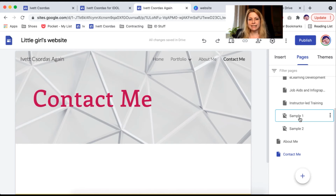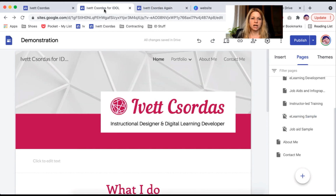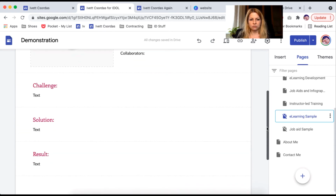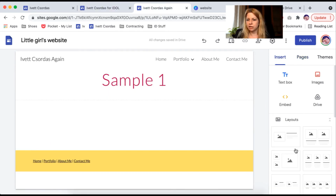It's going to be really simple to create that. I'm just going to create a header type. I'm just going to do title only. You can change the title if you want. So we're talking about these hidden pages here. And just to create the layout, very simple. As you can see, this is a template, so I'm just going to drag that template here from insert. Which one was the template? Oh, this was the template that I used.